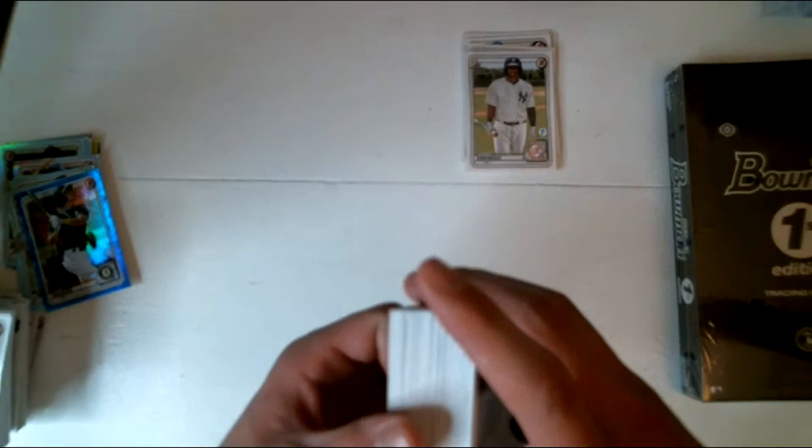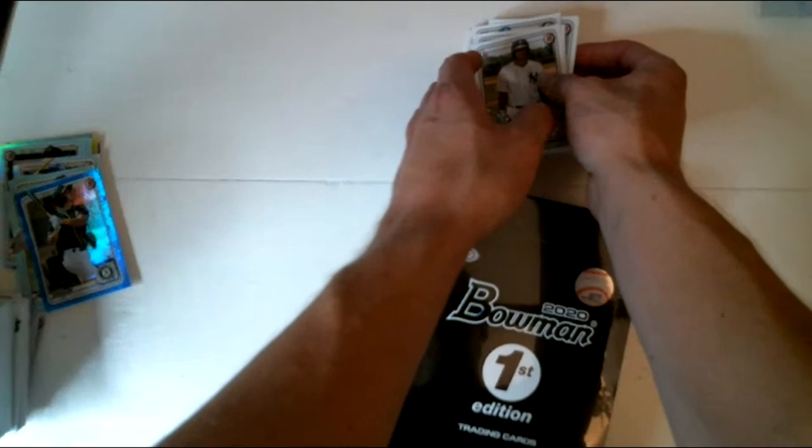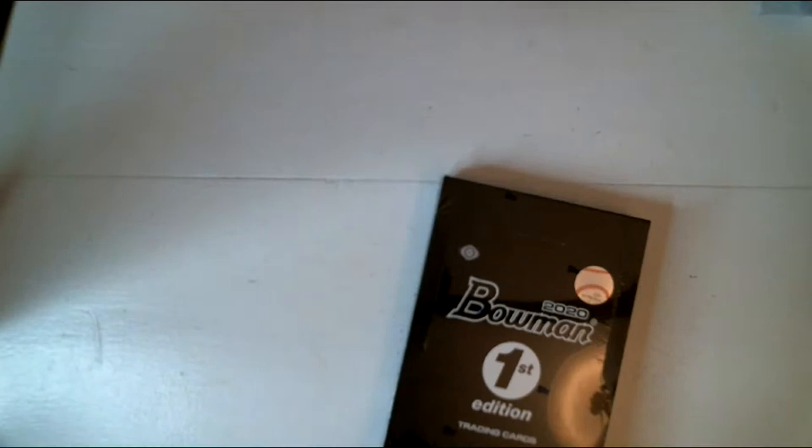All right, and that's going to conclude our first box of the night. And now on to the second box. Move these cards out of the way real quick so we can have more room. All right, box number two.